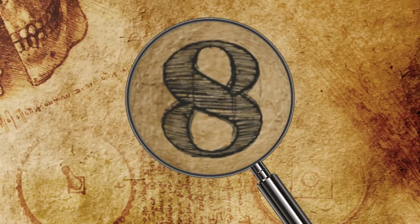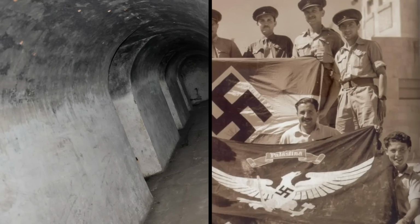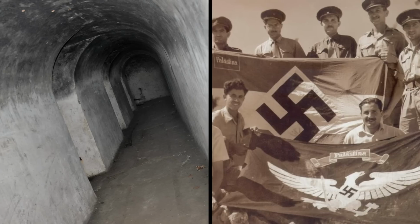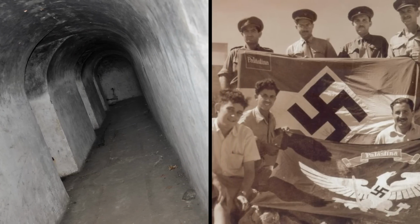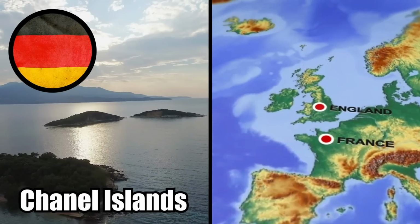And to be honest, it's not the only piece of wreckage still hidden in this part of Poland from World War II. Number 8. Roman Tower Fortress. A team of archaeologists working in the United Kingdom recently stumbled upon an ancient Roman fortress that had been converted by the Nazis into a war bunker back in World War II. It happened when Germany was occupying the Channel Islands between France and England.